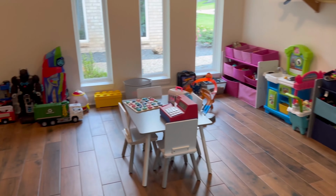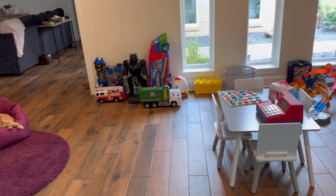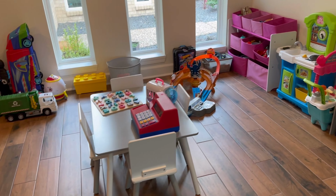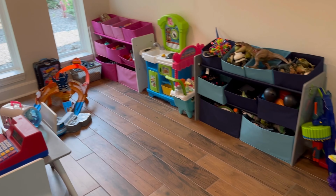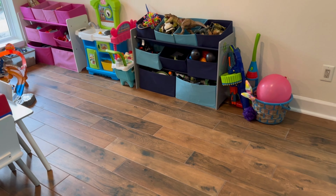And then this is the toy room if you're coming from the kitchen. This is what the toy room now looks like. Isn't it beautiful? And the kids love it. Baron especially loves it being down here so he can play. And I can be in the kitchen and he can play in here. And it's just worked out really well. Hi, Sunny. Hey, Sunny. When I get the office organized, I'll show you that. But that's going to take some work.